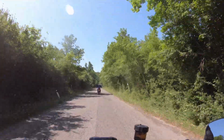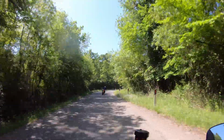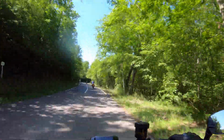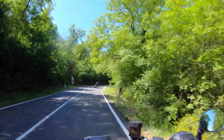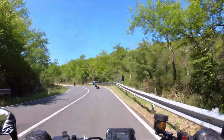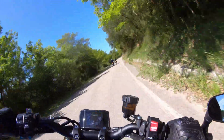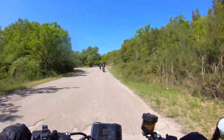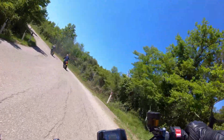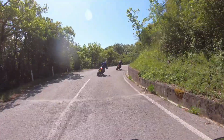It has this great mid-range which is just addictive in combination with that lovely sound. So it's a great machine to enjoy riding sporty. It's not the best commuter, I have to be transparent about that. It's not the most comfortable bike I have ever ridden, but if you're looking for a lifestyle bike that is also performing well and looking nice, the XSR900 might be a great option for you, especially as you get very much equipment and a great bike for the asking price.